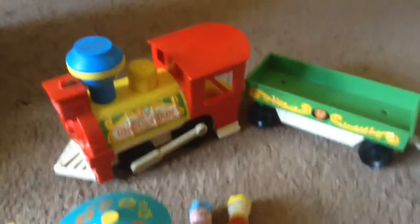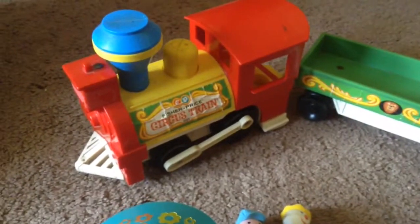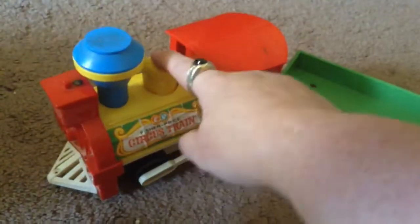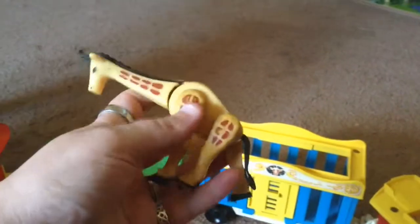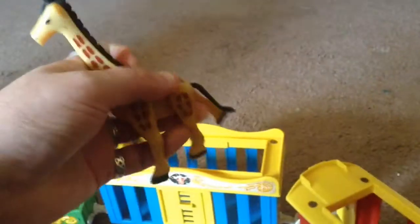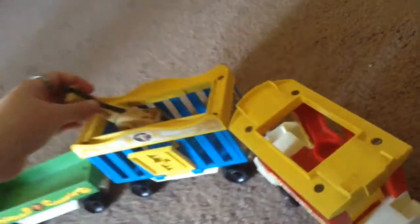First off is the circus train. OMG, you guys. My brother and I had this train when I was a little girl, and this one does not have any animals with it, but I do have this giraffe that I found in my thrifting adventures, so he goes in. Get in there!